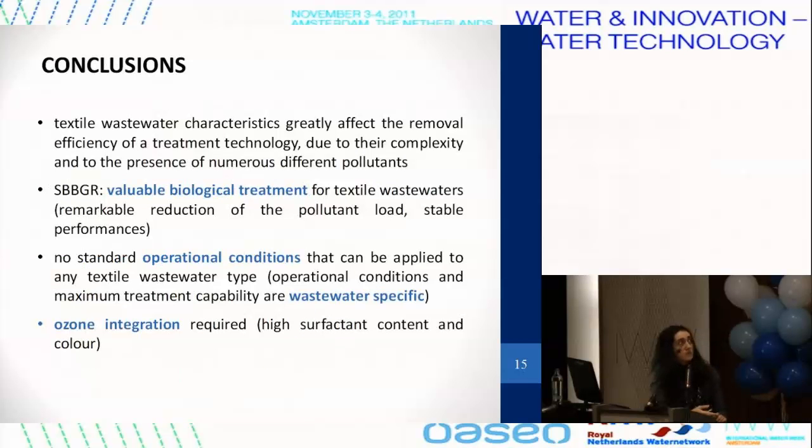And so, concluding, we can affirm that textile wastewater characteristics greatly affect the removal efficiency of a treatment technology due to their complexity. Nevertheless, SBBGR is a valuable biological treatment because it allows to reduce the pollutant load with stable performances. Nevertheless, it is not possible to define standard operational conditions that can be applied for every textile wastewater type, because both operational conditions and maximum treated capability are wastewater specific, and it's necessary to integrate the treatment with ozone to remove the residual surfactant content and color.